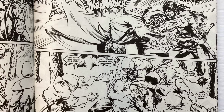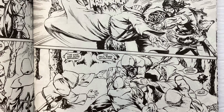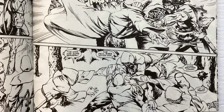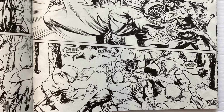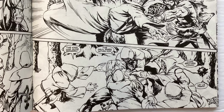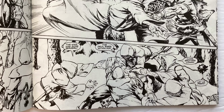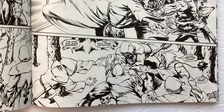Very well drawn, very well choreographed, lots of kinetic action with Conan and the bad guys. I'm not going to show you the fight at the end because I don't want to spoil anything, but I will say it was a little bit more challenging to follow along because of things like fire on white snow, but I think it's probably portrayed as well as line art can probably do in a situation like that.